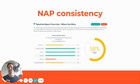It's saying, okay, this business has a couple different names. It has a couple different phone numbers. If I show this business to a potential user typing for a winery near me, and they try to call, can we trust that that phone will actually ring and someone will pick up? Because there's all these different phone numbers. There's all these different names. And so having name, address, and phone number consistency is really, really important. It's underrated. And a lot of businesses forget about this and they don't even know about it.